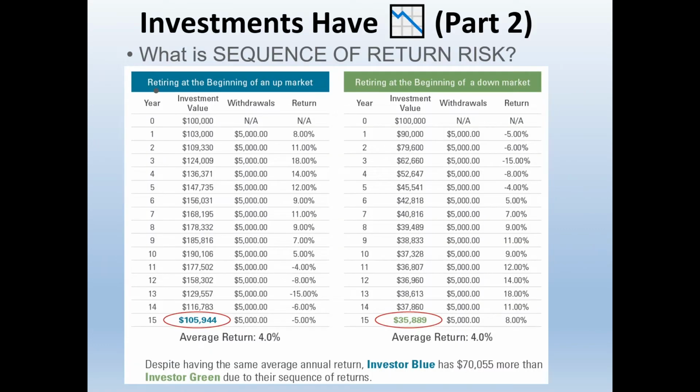So we actually have a chart here. If you retire, and this is just luck whether you retire at the beginning of an up market or a down market, you can't really control that. But look at an investment. The blue is the up market, the green-ish is the down market. If you started at $100,000 and you withdraw $5,000 every single year, and your average return is exactly the same, 4% on one side, 4% on the other side. If it's an up market, if you look at the right of the blue column, you see that you have positive returns in the beginning. After 15 years taking $5,000, even if it's dropping a lot at the end, you still have $105,000 left.